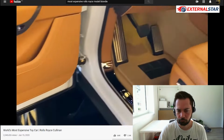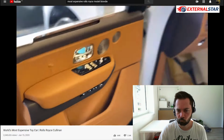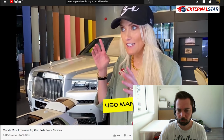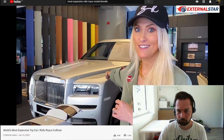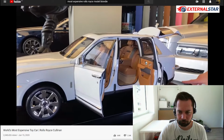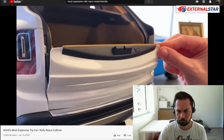And just to give you an idea of how special this car is, guys, it takes 450 man hours to make. That is more than half the required time to make a full-size Cullinan. Then I would prefer the full size. That is how intricate and special this car is. Now let me show you around the back. It's a very special model.